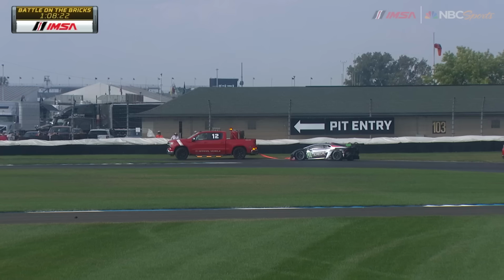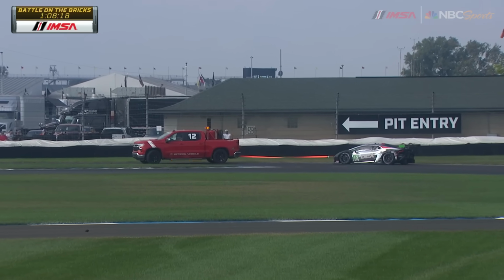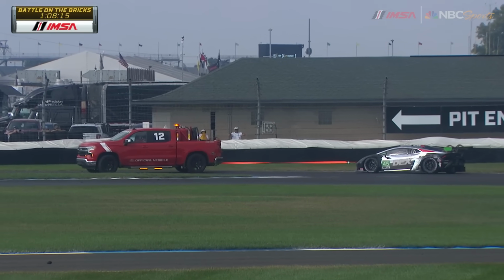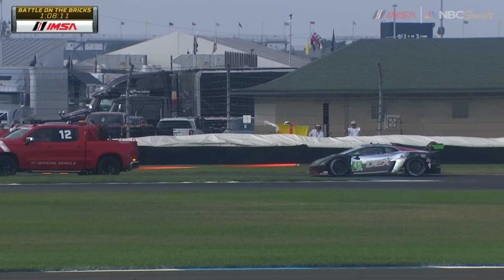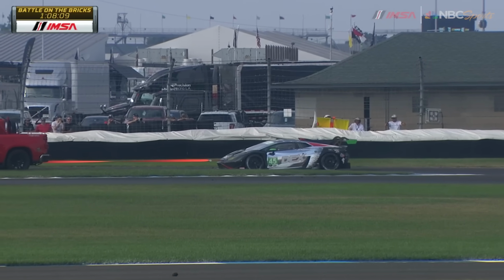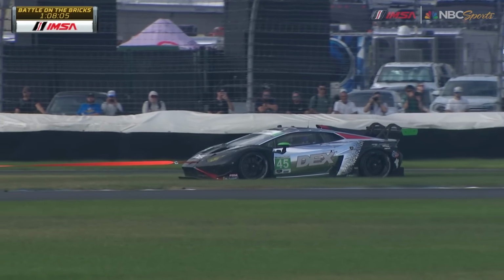Kevy, what's going on with the 45? The report from the team at Wayne Taylor Racing is he blew a diff. He's lost drive, lost power, and they are stranded. It is day done. And they were running third, an opportunity from starting last to at least get a podium and maybe more. Danny Formal was set to get back in and relieve Trent Hinman to finish it off.